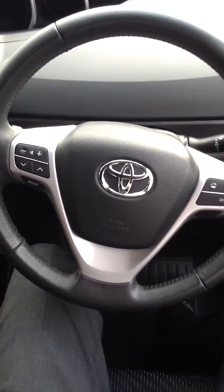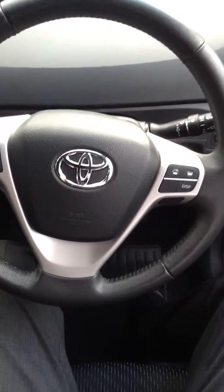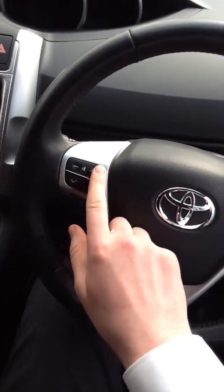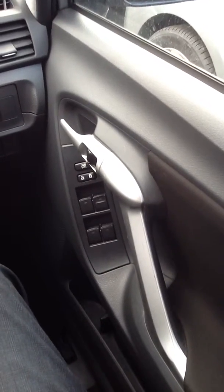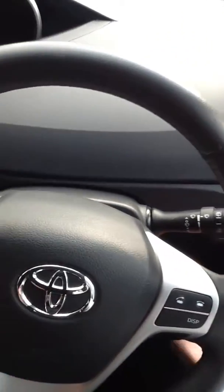I'll just move on to the inside of the car just now. Here you can see you've got steering wheel mounted controls for your Bluetooth. So your telephone's on the right here, and your multimedia, your radio functions are on the left. You've got electric windows in the front and the back, as well as electric mirrors.